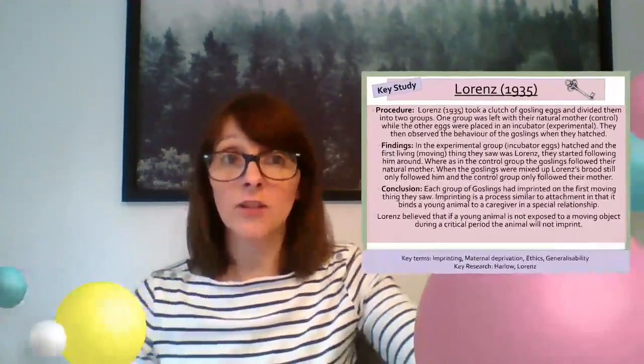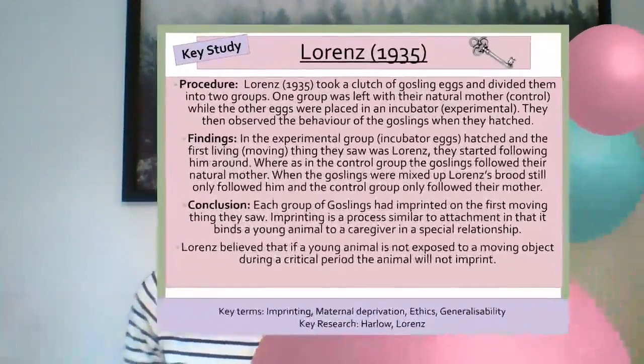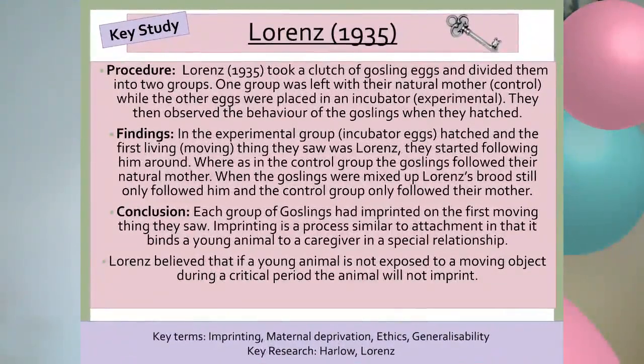Lorenz is the first study we'll look at. So Lorenz had some gosling eggs. He divided them into two groups. One group was left with their natural mother and the other group was put in an incubator. Then he waited for them to hatch and observed their behaviour. He found that the incubator eggs hatched and they attached to the first living thing that they saw, which was Lorenz. They followed him around everywhere.